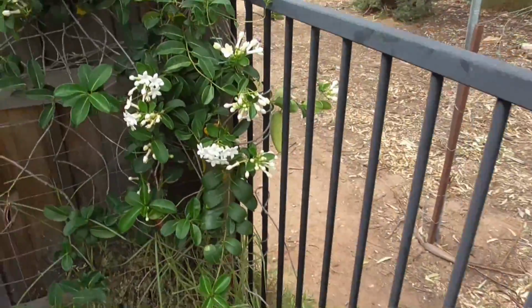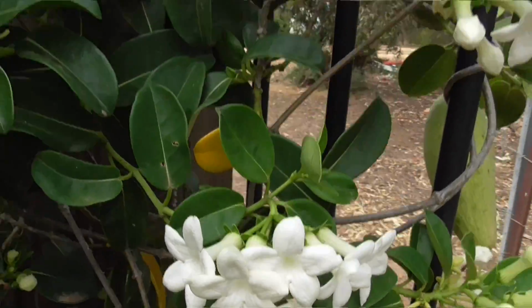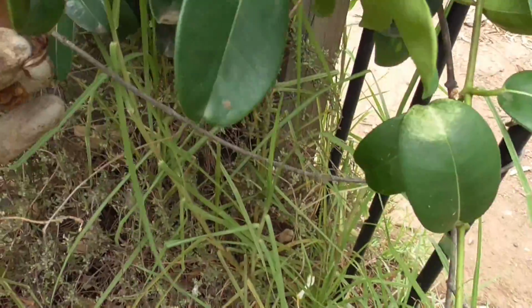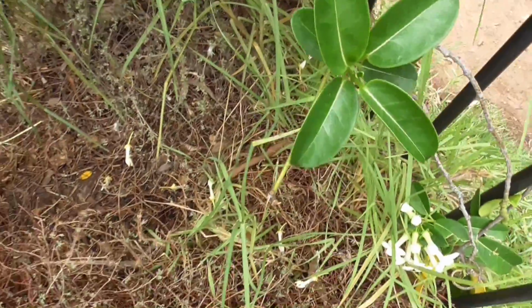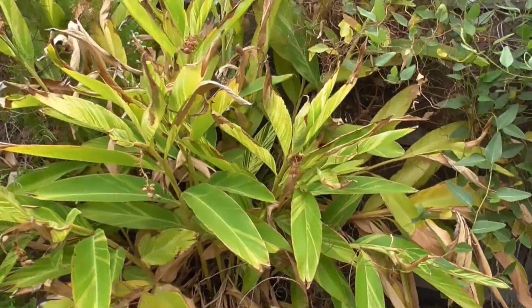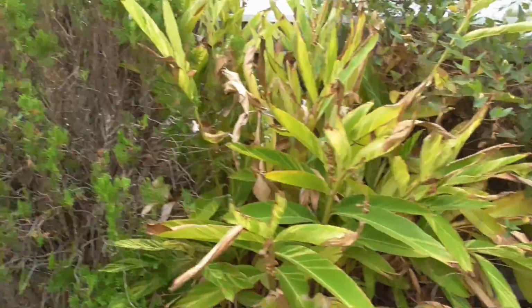Just letting them in here because it's more to eat. This is the Madagascan jasmine. Looking good. Oh look, the pod has opened. So some seeds must have fallen out, but I've got a load grown anyway, so I don't need any more. That's the ginger. That flowers. I'm not sure if it's an edible ginger or not.